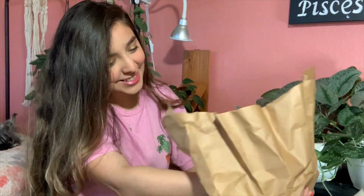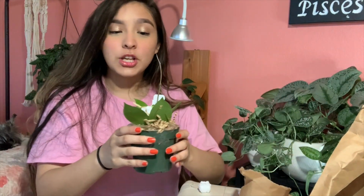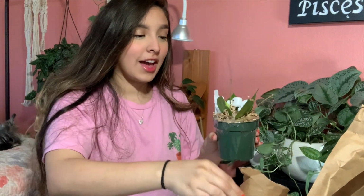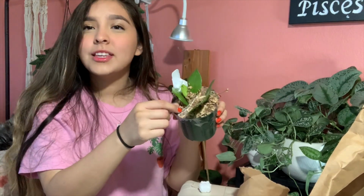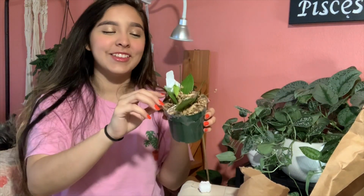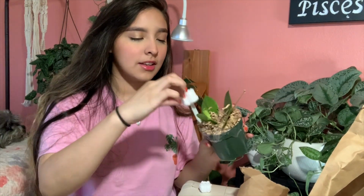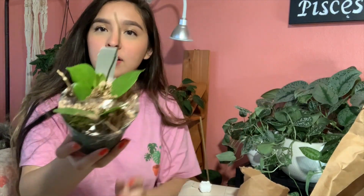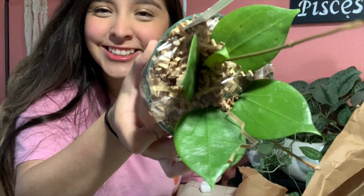Oh my goodness. So I think that they packaged that really well. They have these little wormies. I don't know what to call them. They're like little paper worms, and they've put that on top of the soil to keep the soil from coming out of the pot. Look how pretty the plant is.